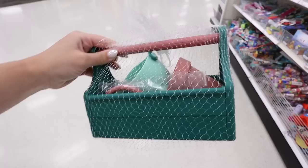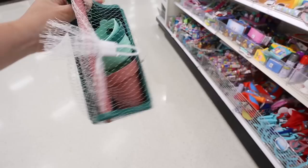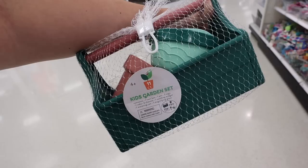Right here is a kid's gardening kit. This is adorable. It reminds me a lot of the one over in the hearth and hand section that's like $20. This one's only $5, and it comes with a bunch of different little gardening tools and this little pail. It comes with a toolbox, a pot, 3 tags, a rake, 2 shovels, a seeding widger, a watering can, and a magnifying glass. All in here for $3.